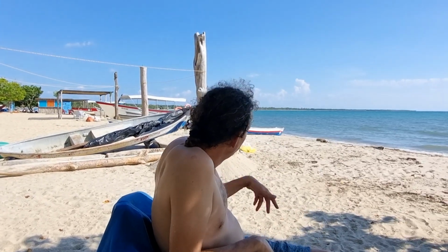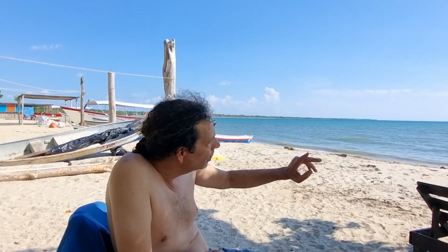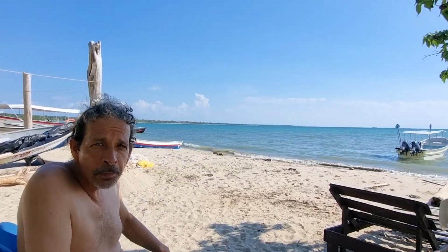We are in Rincon del Mar. It's a small fisherman village here on the Caribbean coast. And we just arrived at our guest house. You see that there's a great view behind me, and it looks like a very cool spot to chill out and also possibly to head to one of the islands that are just in front of the coast.